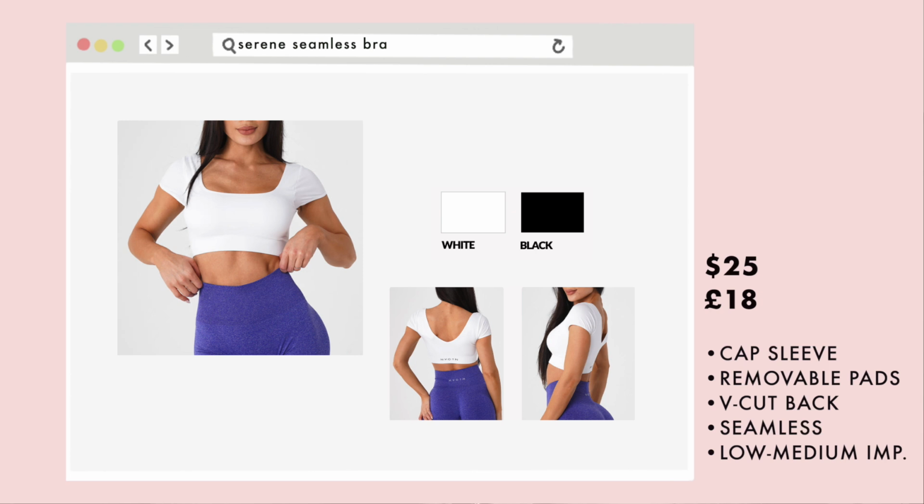We then have the Serene Seamless Bra. I think I'm a bit gutted I didn't get this one, simply because I've seen a few other girls on this and I was like, yeah, okay, that is nice. That is really nice. It's more like a top slash bra. And it's a cap sleeve, deep V cut back, removable bra pad, seamless, low to medium impact. And it just looks really, really nice.